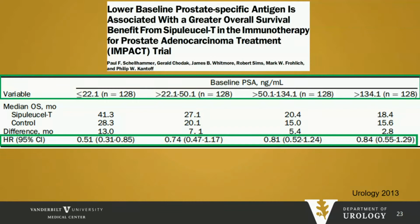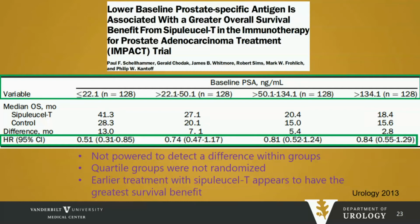And what you see here, the hazard ratios differ according to the PSA level. In the lowest quartile, PSA of less than 22, the hazard ratio is 0.51, and this is significant. The next highest quartile, the 26% reduction in death, did not reach statistical significance. This was not a powered trial. This was a review of their existing data, so it was not powered to detect survival, but these were the signals that were found. These were not randomized as well, but it does suggest that earlier treatment with Sipuleucel-T appears to have the greatest survival benefit.